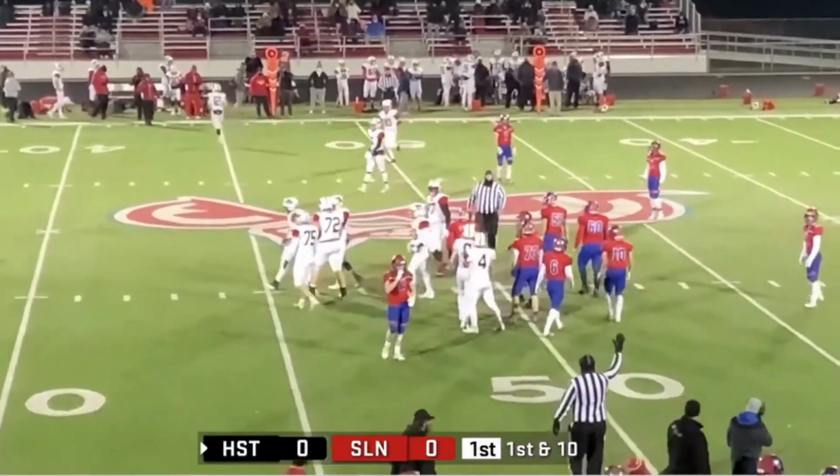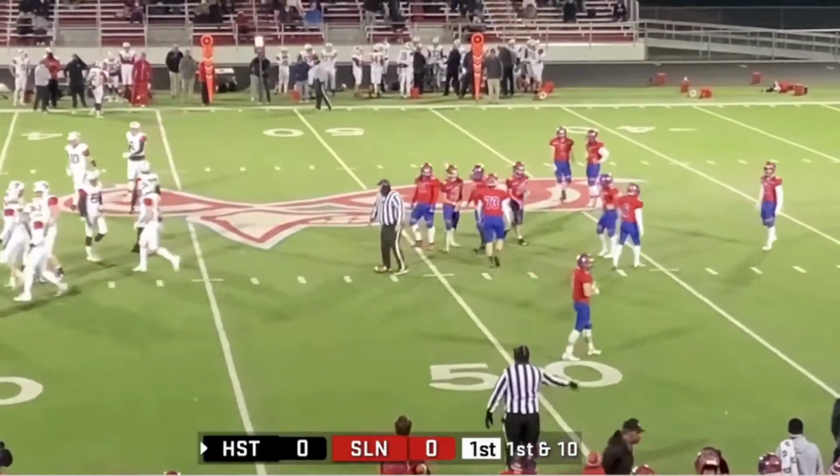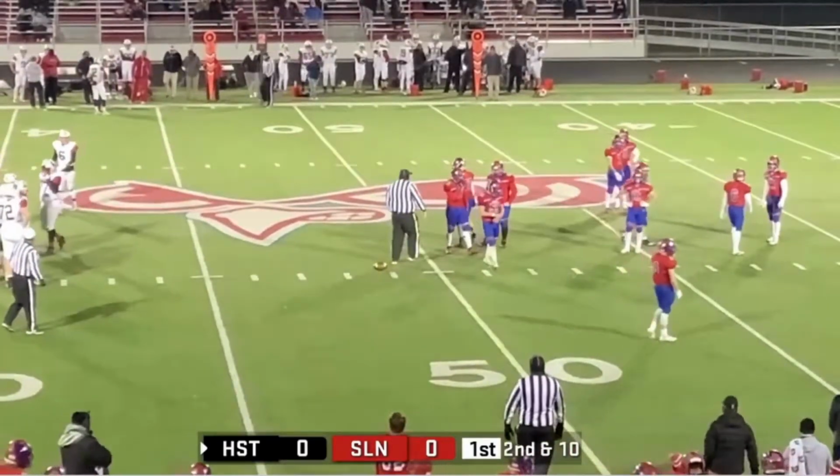Joseph Ullman on the carry. And Tyler Stanek to make the tackle. A gain of 2. Second down and 8.